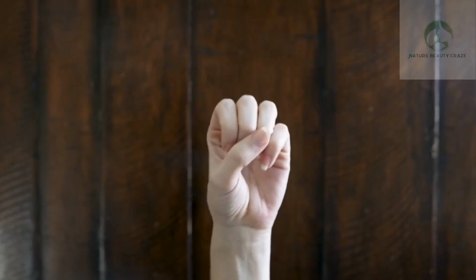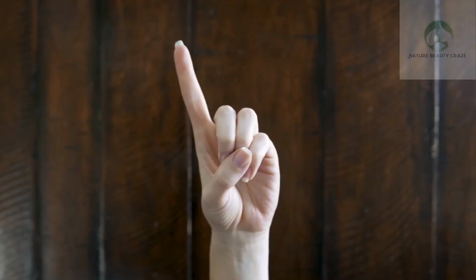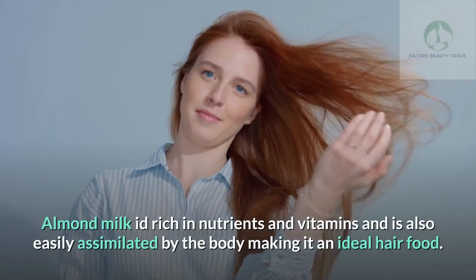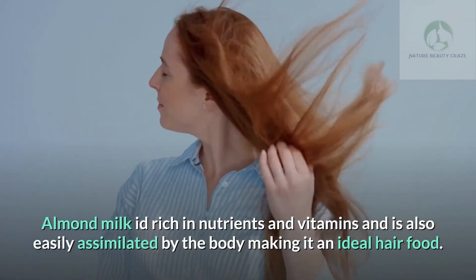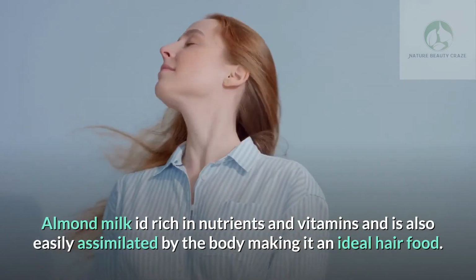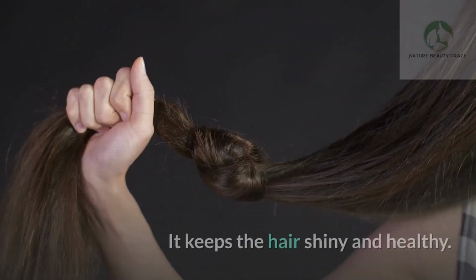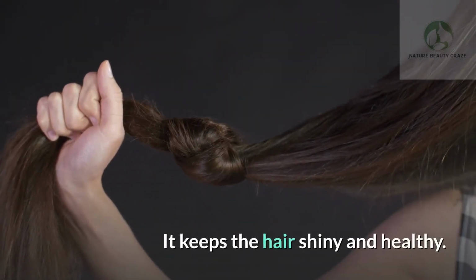Here is our most informative tip number 5 for you. Almond milk for hair. Almond milk is rich in nutrients and vitamins and is also easily assimilated by the body, making it an ideal hair food. It keeps the hair shiny and healthy.